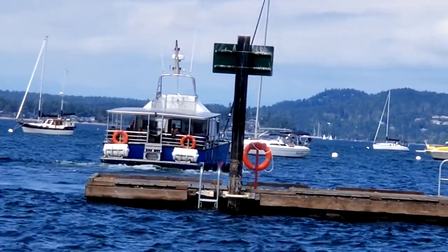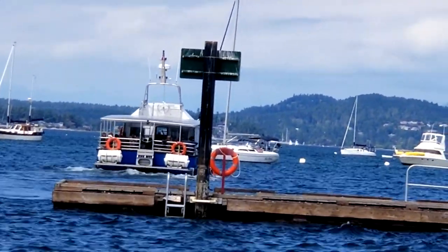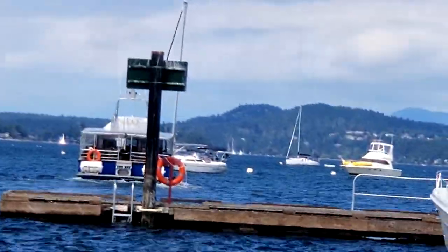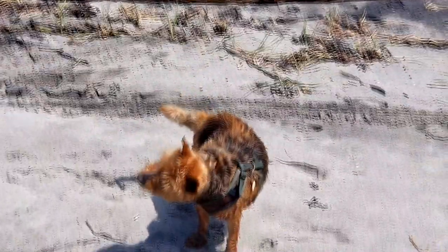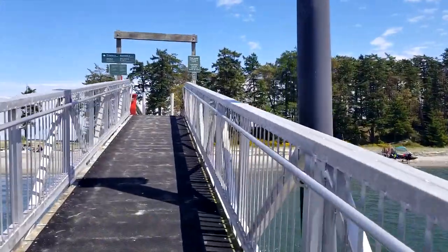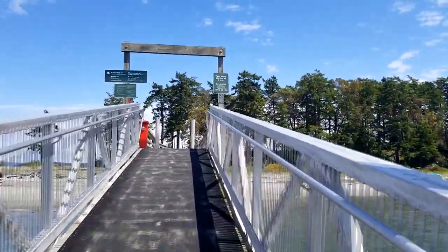Sorry for the sloppy camera work here, but there's the ferry that will take you back and forth. It runs, I think, three times a day or four times a day, depending if it's a weekend or a weekday. But yeah. So there is my father-in-law's dog. He's ready to get going, and we played on the beach for a little bit, and I didn't capture any of that because I wanted to spend some time with the family.